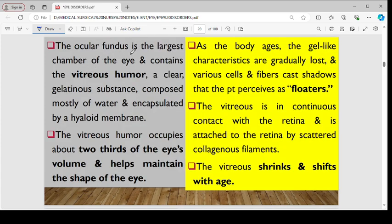The ocular fundus is the largest chamber of the eye, and it contains the vitreous humor. Vitreous humor is a clear gelatinous substance composed of mostly water and encapsulated by the hyaloid membrane. It occupies 2/3 of the eye volume and helps maintain the shape. As the body ages, the gel-like characteristics are gradually lost, and various cells and fibers cast shadows so that the patient starts seeing floaters. The vitreous humor is in continuous contact with the retina and is attached to the retina by scattered collagenous filaments. Vitreous humor normally shrinks and shifts with age.